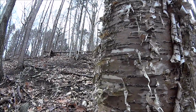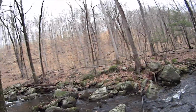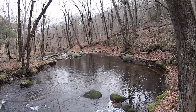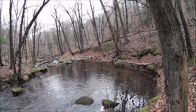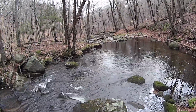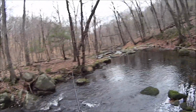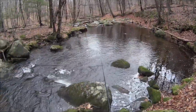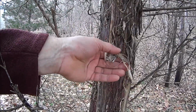Yeah, that looks nice. Nice and fluffy. You know, we'll take some of that. Here's some cedar. We'll work some of this fluffy bark off of it. And after all that smack talk, I caught nothing. Absolutely nothing, but hey, it is what it is.